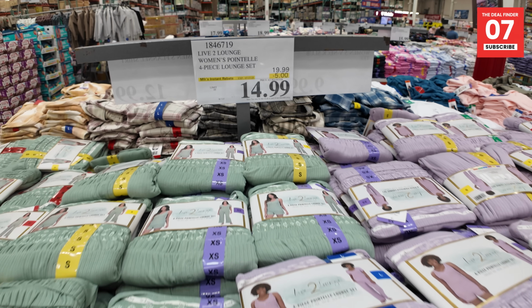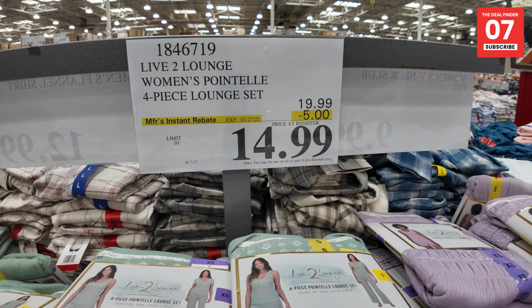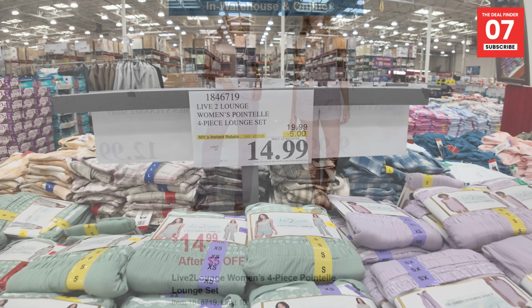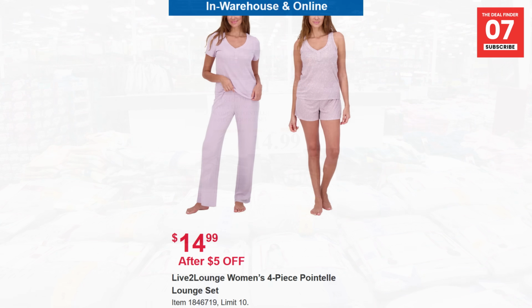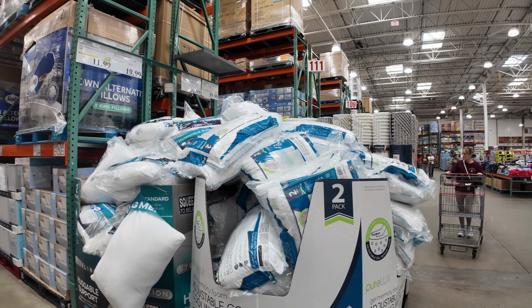We have extra small all the way up to 2X available online. Here at the warehouse, a little bit less, $5 off the price, $14.99, $16.99 at Costco.com. At Costco.com, it does qualify for the mix and match.